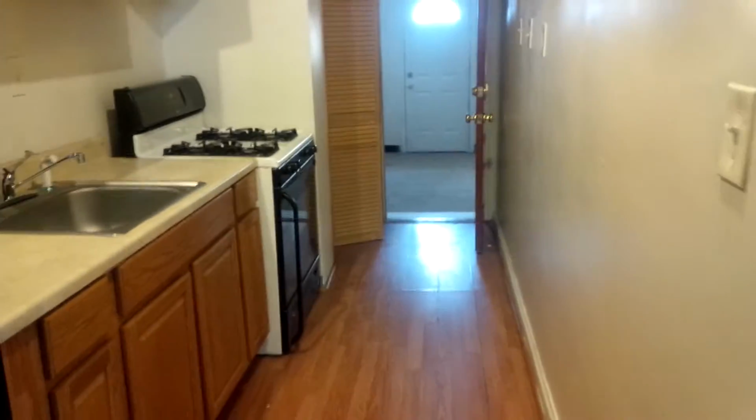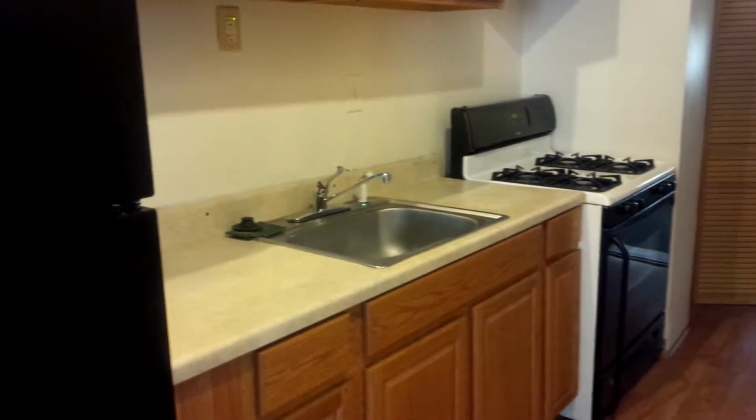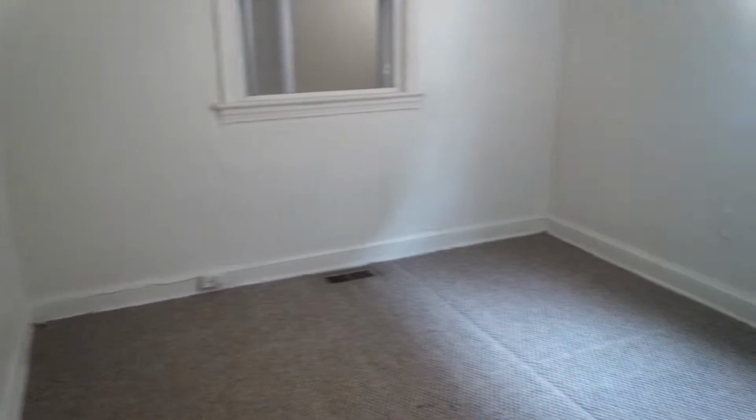But you do walk into your kitchen. So I can pan across that for you really quickly. Newer fridge, Kenmore fridge, older stove. So that's your kitchen. But as soon as you walk in here, you're gonna notice there's a bedroom right here, which is actually your bedroom. And I'll pan across that as well for you.